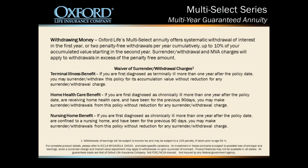Along the way, the client does have access to funds. There are a number of ways that you can withdraw money from Oxford Life. It's worth highlighting because some of these features are becoming tougher and tougher to find in annuity products these days, especially multi-year guarantee. With Multi-Select, you get 10% of the accumulated value available to you after the first contract year. Now, I'll stress that one more time, 10% of the accumulated value, and it doesn't reduce your rate.